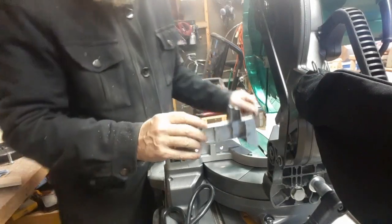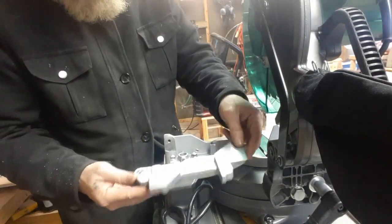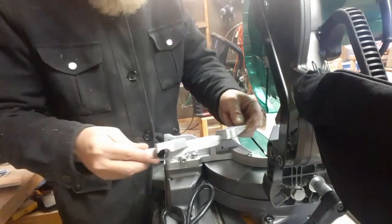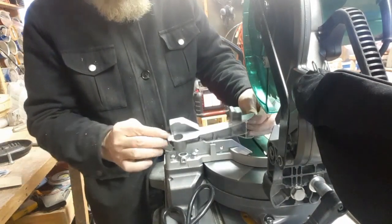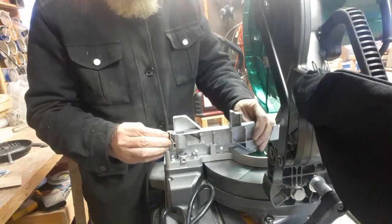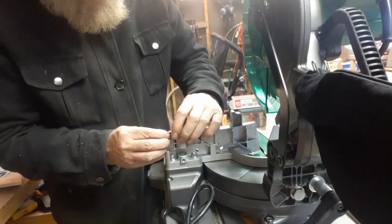Okay, now we're looking at the back of the saw, and this is one of the pieces, the sub fence that came with the saw, and we're going to assemble that right now. You just line that up with this hole, it's on this side. Make sure that it slides into this little notch. And you can use the flathead screw.